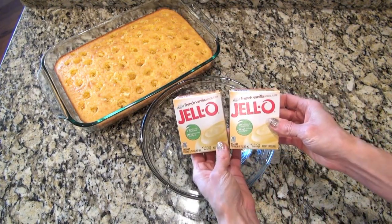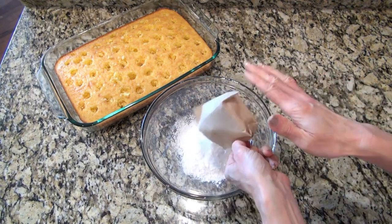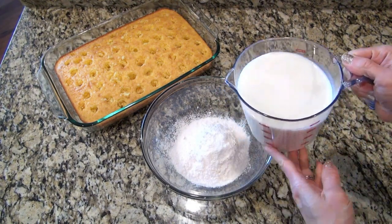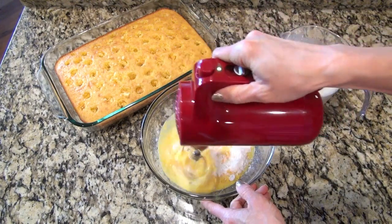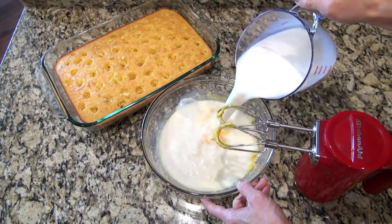Now we're going to start on the pudding mixture. You'll need 2 small 3.4 ounce boxes of the instant French vanilla pudding mix. Add those in, then add in 4 cups of milk. And I'm just using 2% milk here. I added my milk in slowly, that way it wouldn't splatter everywhere and make a huge mess.